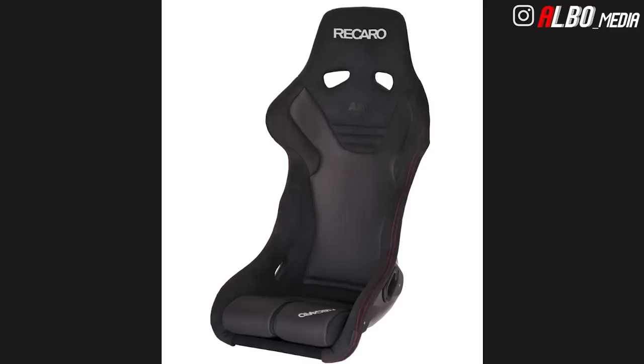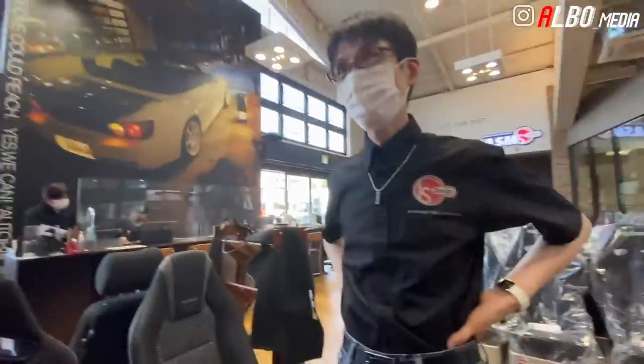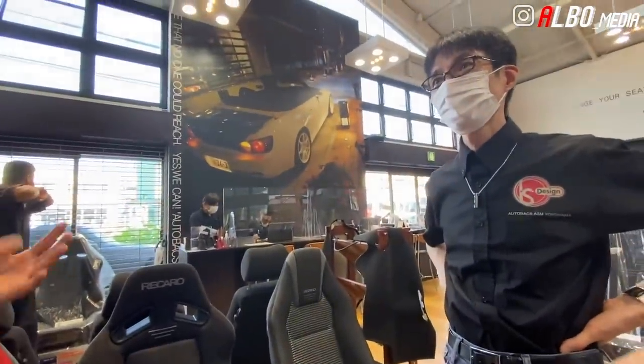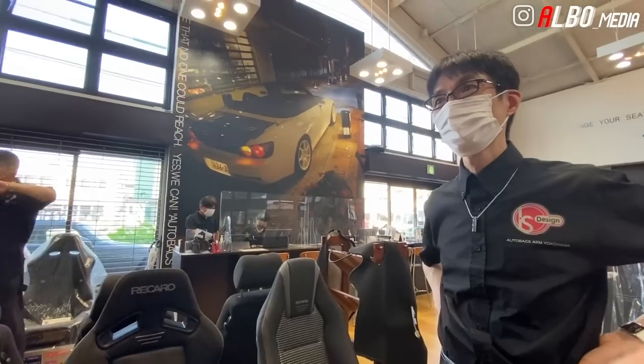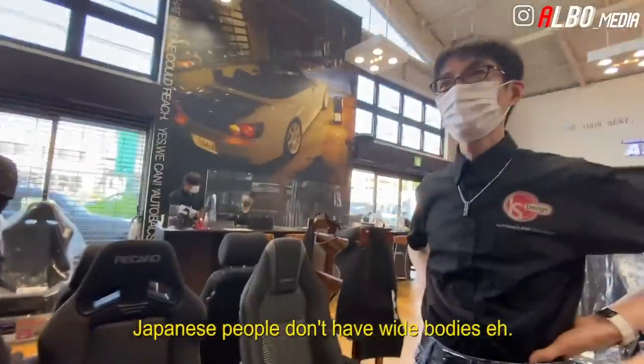So the Recaro RSG shell is developed in Japan in cooperation with Recaro Japan, and ASM also helped in the development. But this shell is not available overseas. It's made to suit Japanese body shapes. Not a wide body, you know. Yeah, wide body here, bro.